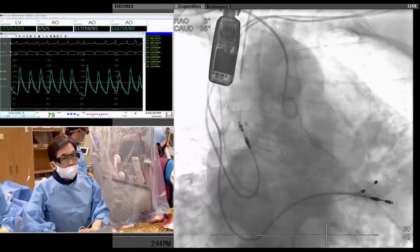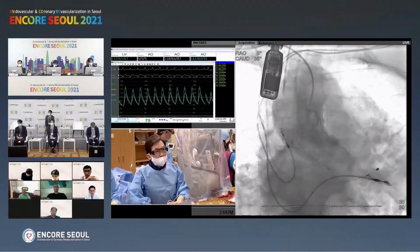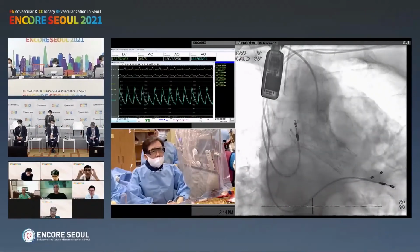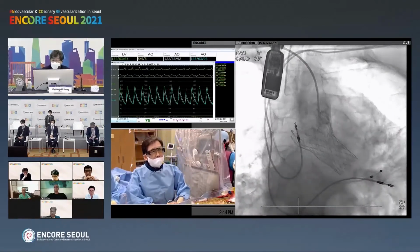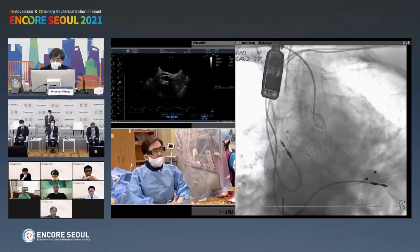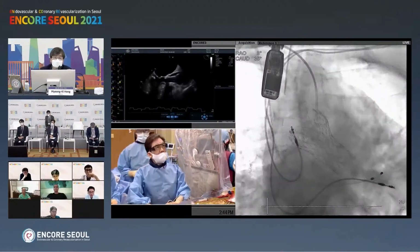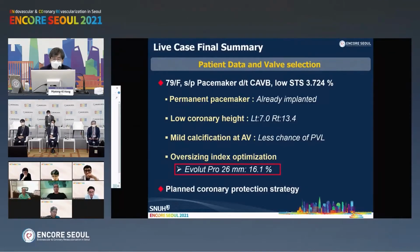Congratulations. Personally, I am happy about your procedural result so far. I think it's a very nice result. Regurgitation happens just between the non-coronary cusp and left coronary cusp. But when we see the CT, slide please, CT slide.